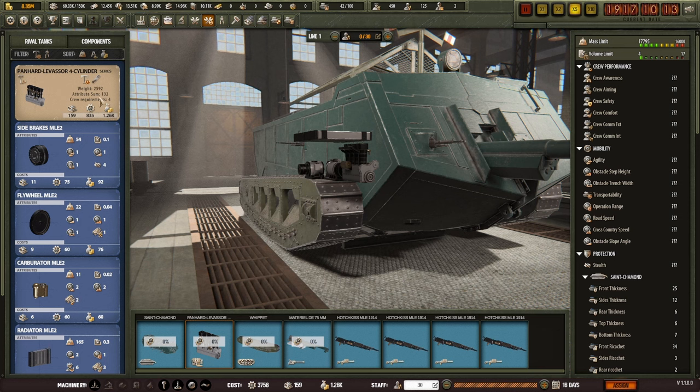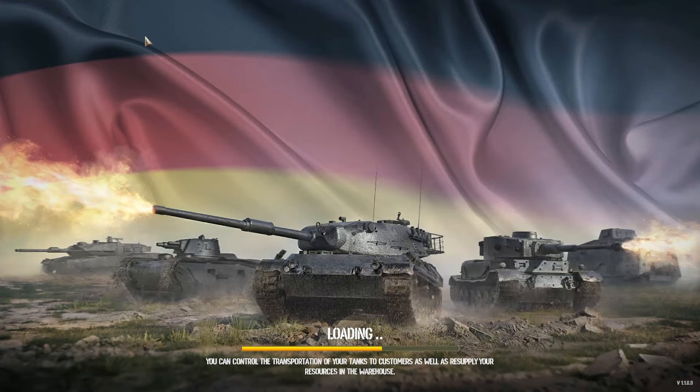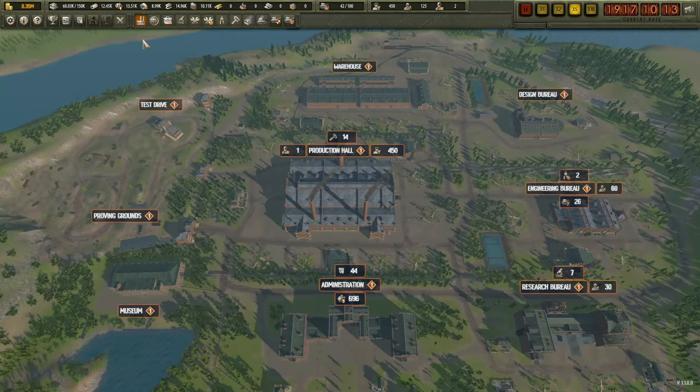So, we've got a better engine than that. Crew requirements 4, attributes 132, 2.5 tons. Heavy. We will start with the Saint-Chamond body and we will slowly disassemble all the parts. That's going to take 26 days to pull that apart. So that was a pickup. It wasn't the German A7V, but we will pull it apart anyway.